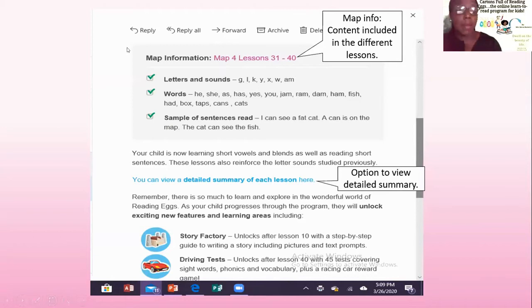And so this map that my son would have been working on is map 4, which includes lessons 31 through 40. You can see he worked on letters and sounds, and they list them, the words that he would have had interaction with, and sample sentences that he would have had to read. In the progress report, it also gives you an option to view a detailed summary. So this is just a brief summary of what he would have been working on.